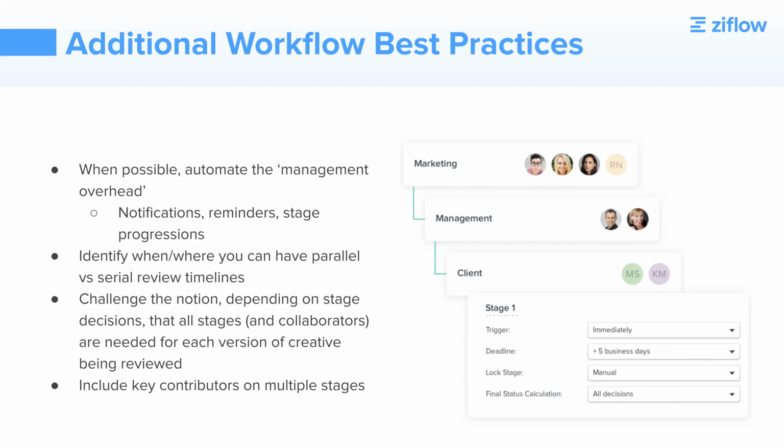Also think about where you can utilize parallel review processes versus serial ones. If there are two groups whose feedback can be useful to each other, have them review their parts together. That's another great efficiency gain that you could identify just by mapping out your process on a whiteboard to begin with.